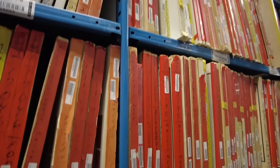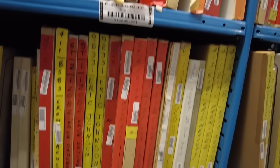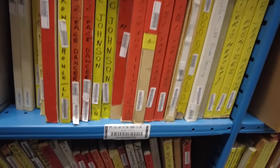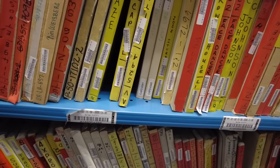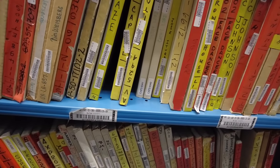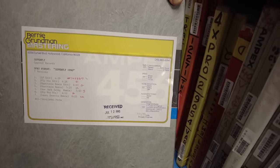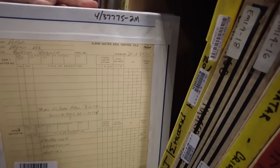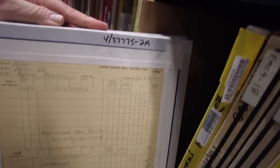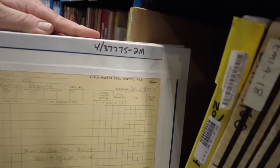This is what I did when I came here last time. I just wandered around for a while by myself, and I was like, oh, look at that. I took pictures. More J. Geils. This is all the J. Geils stuff here. We're in this section. Superfly. There's Superfly 1990 from Bernie. Lenny Kravitz remix, hip hop remix. Okay. So, Andre Previn, this is classical. The Berlioz Requiem. Dance music. Okay.